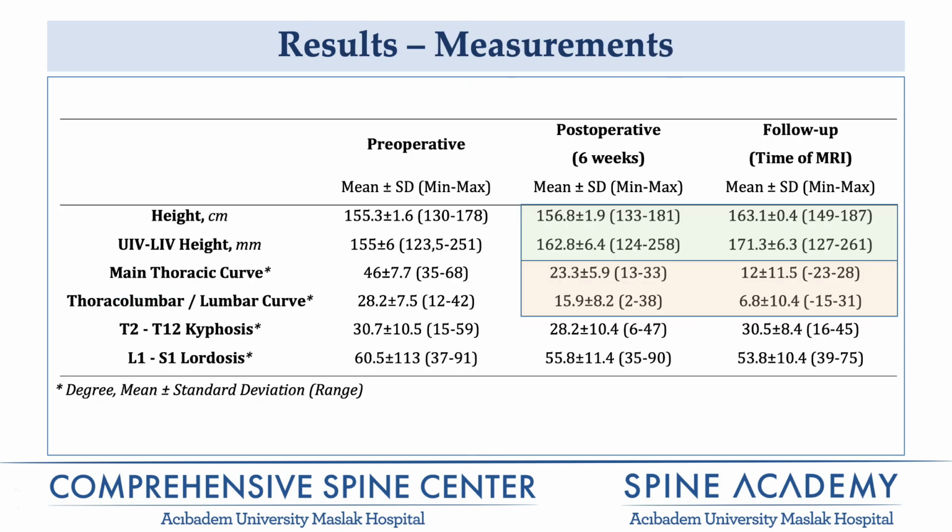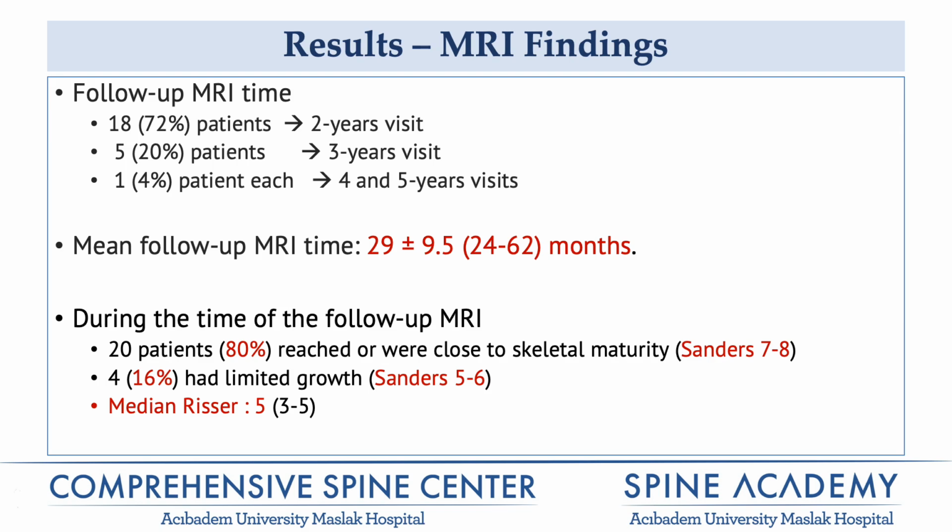Measurements have revealed an increase in total body height and UIV-LIV height, which was reflected in curve corrections in the operated main thoracic and non-operated thoracolumbar/lumbar curves. Follow-up MRIs were obtained at a mean of 29 months postoperatively. At that time, most of the patients had reached or were close to skeletal maturity.